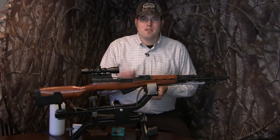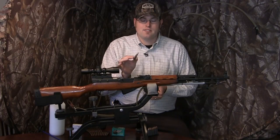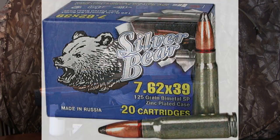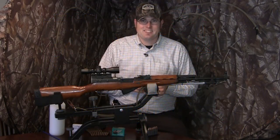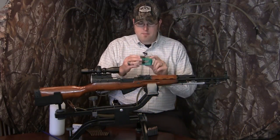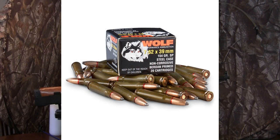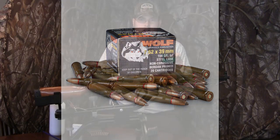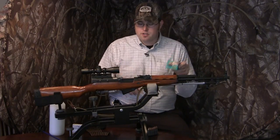The thing I love about them is that they're cheap to shoot, because they shoot the same ammunition as the AK-47, which is 7.62x39 ammunition. You can find cases and cases of that ammunition for between $100 and $200, and they come in little sub boxes. Wolf and Silver Bear, Brown Bear, all these Russian manufacturers and Eastern Bloc manufacturers probably have the best deal going on buying surplus ammunition, and commercial surplus ammunition, as I call it.